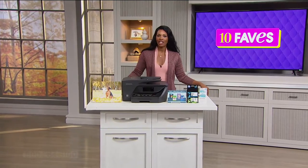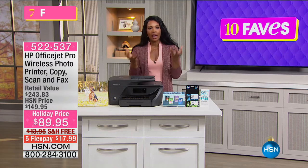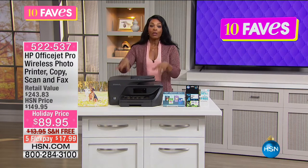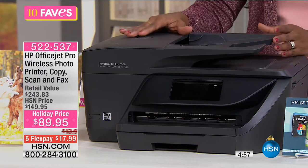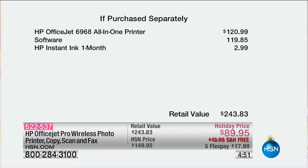Watching 10 Faves here at HSN. I'm Tamara Hooks, and we are up to fave number 4. And this one is going to go, I think, a great accompaniment to go right along with fave number 3, which was that Dell all-in-one computer. This is basically an all-in-one printer, and it's from HP. And this is the HP OfficeJet Pro wireless photo printer, copier, scanner, fax. All of it, all in one printer.